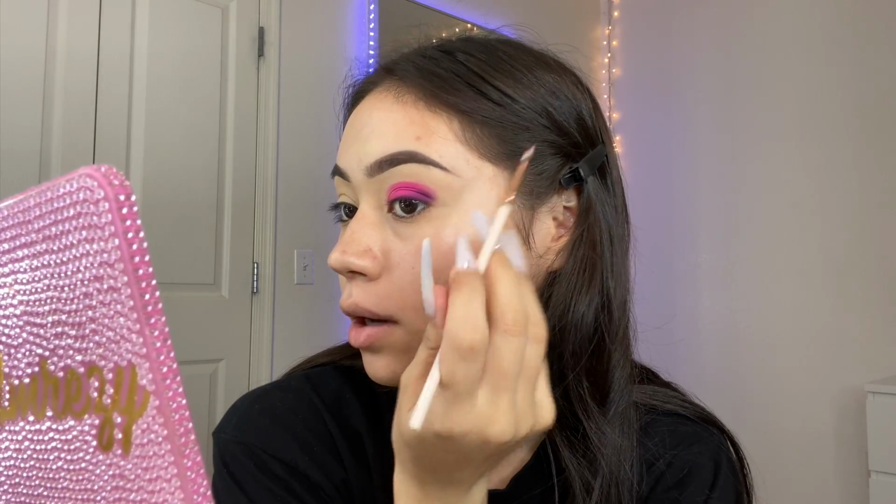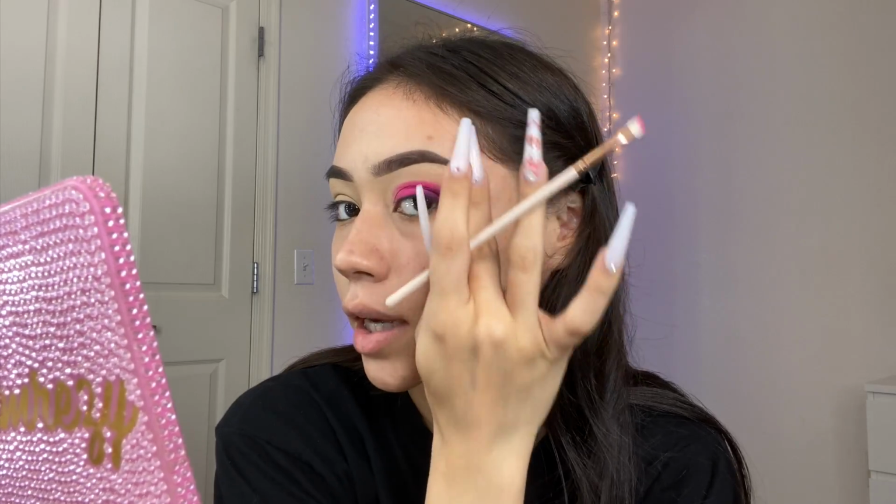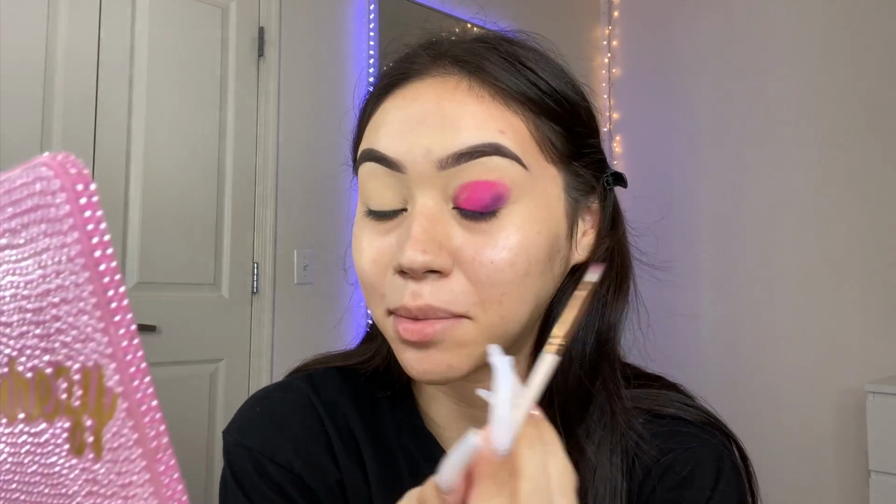So I'm going to put this, let me find a spot for my mirror. Hers seems to come out pretty far. My brow was in the way, don't mind that. That always winds up coming out when I do my foundation.